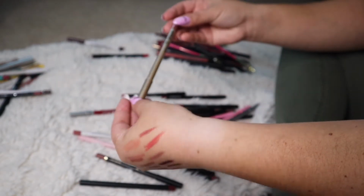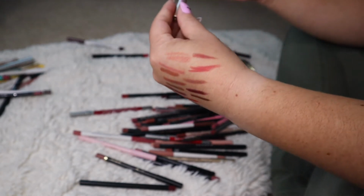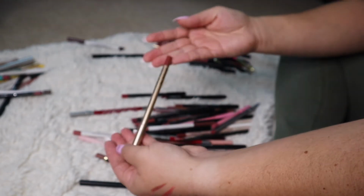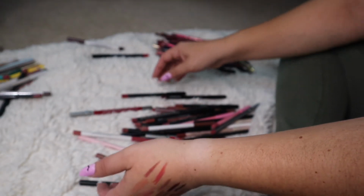What is this? This is a peel gel liner. This one is actually new. Hasn't even been used. And I'm not going to keep it because I'm already keeping too many. So I'll get rid of... I'll donate this.